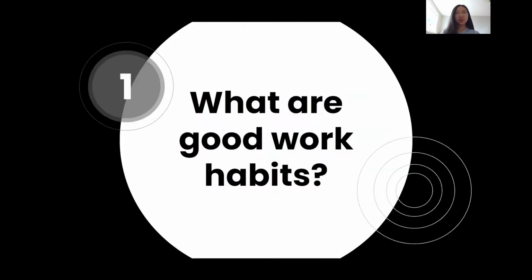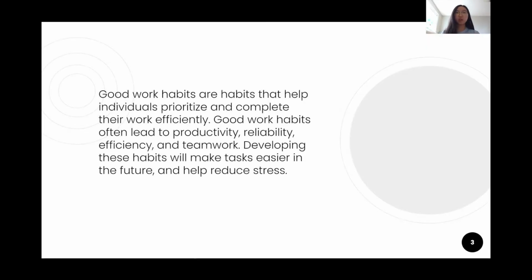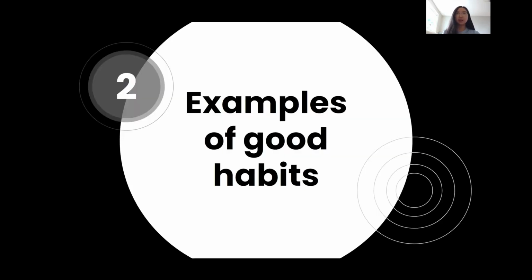So first, what are good work habits? Good work habits are habits that you can adopt that will help you prioritize and complete your work in the most efficient way. Good work habits can lead to productivity, reliability, efficiency, and teamwork. And developing these habits will make your tasks easier in the future and help you reduce your stress. Now, I will be giving some examples of good work habits that you can adopt.